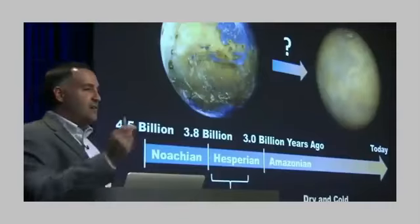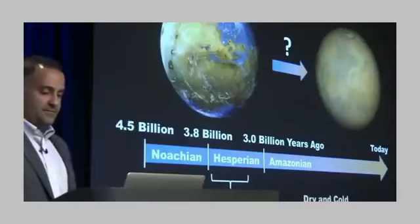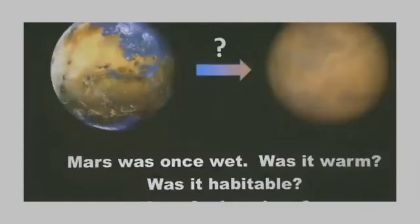And then we can ask, how long did those conditions last? And what does it mean for the possibility of life? I think that was my next slide. So this is sort of where we are with the Curiosity mission when we started. Mars was once wet, and we want to know, was it also warm? And the specific question, of course, that NASA charged us to answer is, was it habitable?